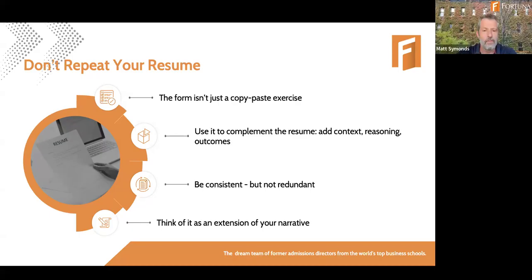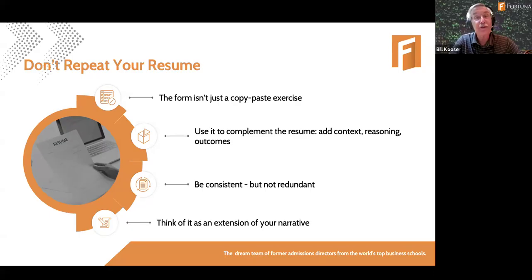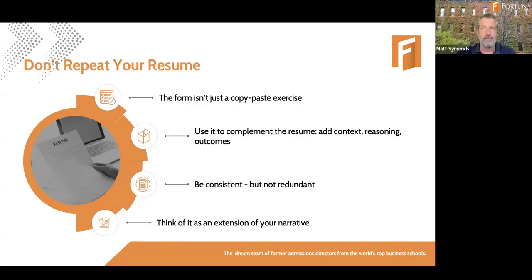You do want to be consistent. Obviously, what you're saying here in the application form has to match what's on your resume, but you get the opportunity to add a few things to it. So again, it's an extension of your narrative. That narrative, we've all watched the trailers for a movie. The sense that some of this might be a teaser for something that you may then go into in more detail in another part of the application.